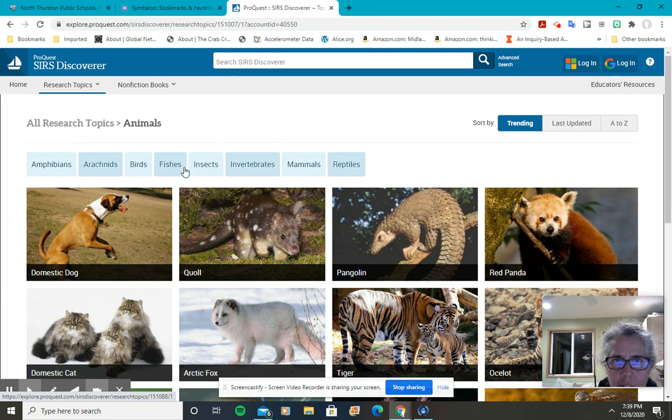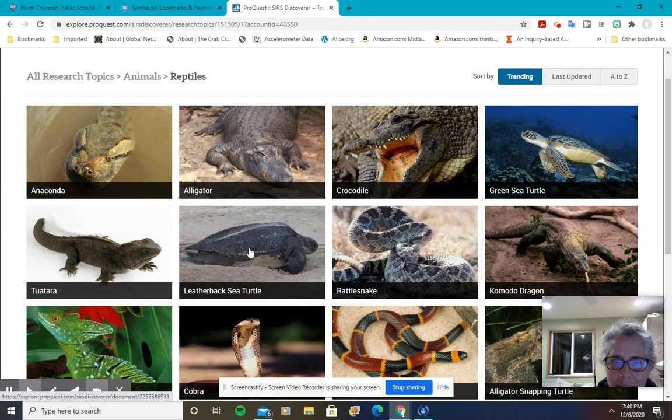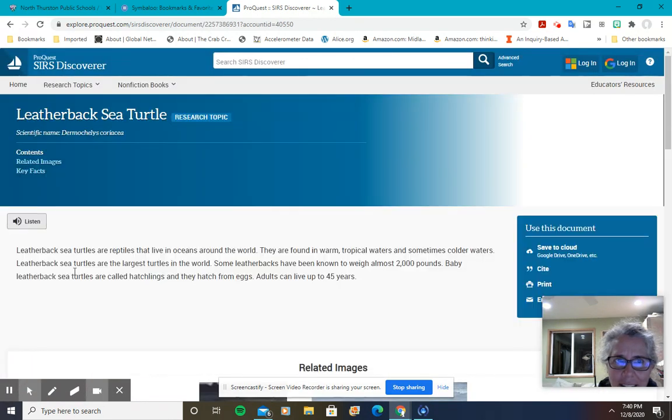And then across here, the different classification of animals, and you'll find marine animals in birds, fishes, invertebrates, mammals, and even reptiles. So we'll go to reptiles. Thank you to one of our students who pointed out that there are marine reptiles. For example, there's the leatherback sea turtle.